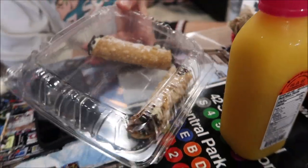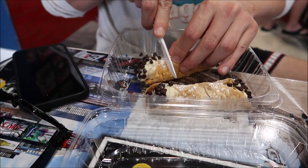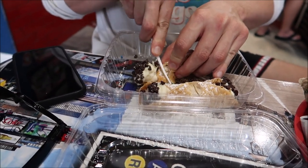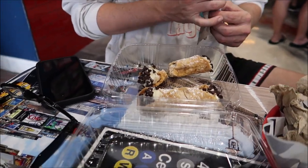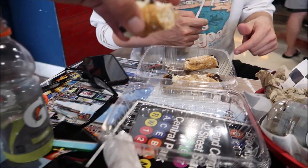And we also got some cannolis. Hey, cannoli. Cut that cannoli. Dissecting the cannoli. There he goes. Oh, very good. You did a good job. Go ahead, grab it. Oh, that's going to be my piece right here? Oh, thank you.